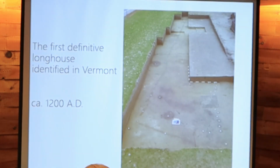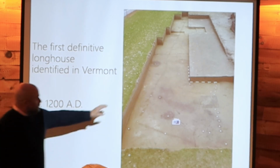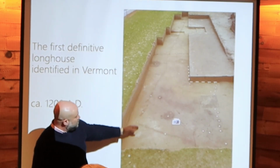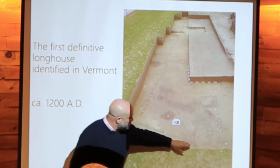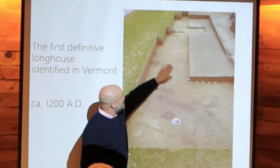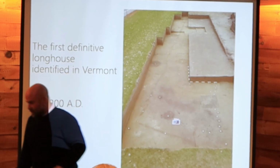The first longhouse was found up here on Route 78. It wasn't fully exposed, and in fact, because it was on federal land, the federal government said, well, you can map it, but you can't really dig it. So they took down the plow zone. You can see this line, this post-mold line here, then a turn. This is part of the other one. And then all these in here are fire pits, both inside and outside of the structure.